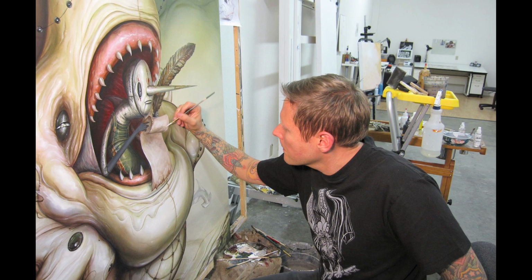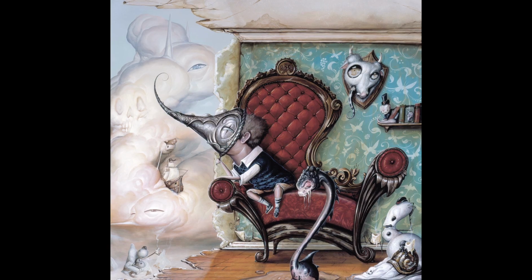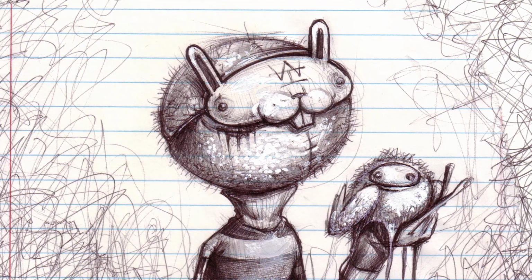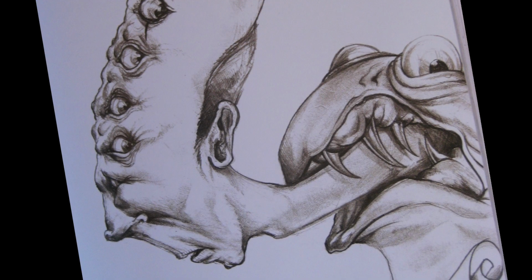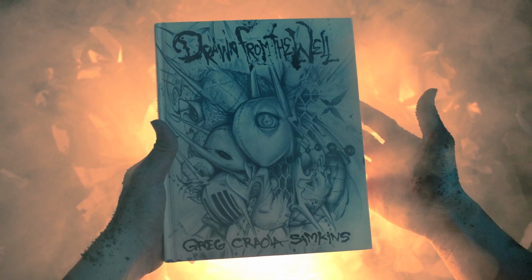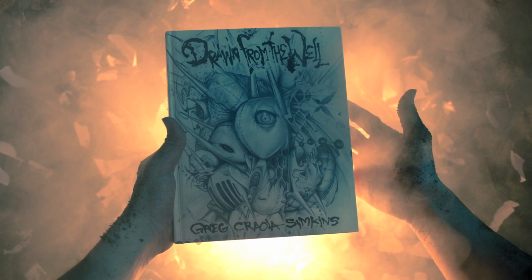Artist Greg Crayola Simpkins has a beautiful, flowing world of surreal creatures and heavenly landscapes. When he asked for a spot for his new book of sketches, drawn from the well, there was an overabundance of fun reference material to pull from. The foundation became derivative from a story he wrote in the intro of the book, in which a younger version of himself fell into the well, saw creepy creatures come alive, and tried to escape.